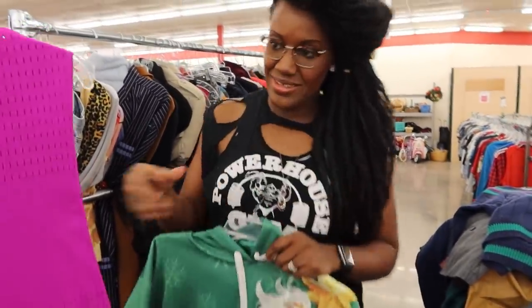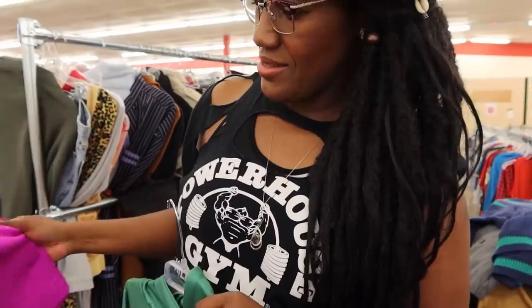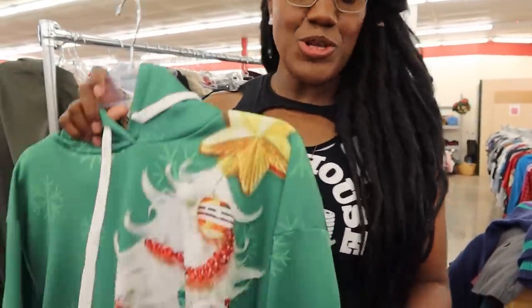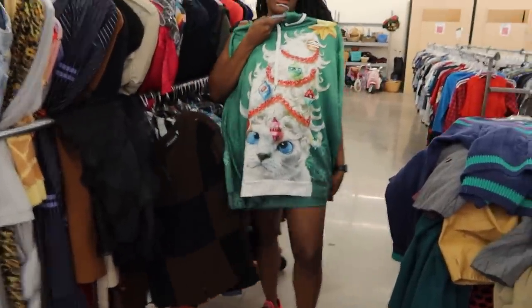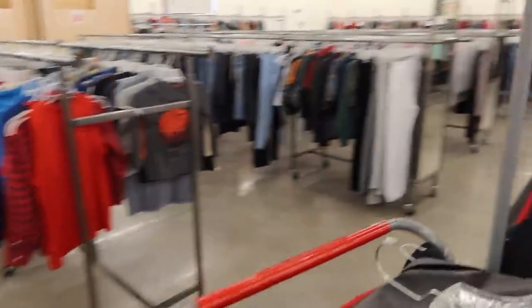What do you think of this workout top? This is like a Fabletics. Like, this is very nice. But what do you think about this Christmas one with the cat on it? I don't know what to think anymore. I'm feeling a little overwhelmed. I put the gang gang on there though. Okay. Christmas. So that's all.